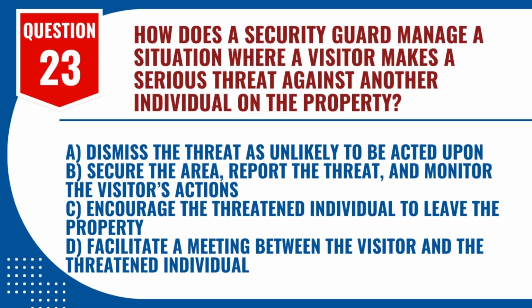Question 23. How does a security guard manage a situation where a visitor makes a serious threat against another individual on the property? A. Dismiss the threat as unlikely to be acted upon. B. Secure the area, report the threat, and monitor the visitor's actions. C. Encourage the threatened individual to leave the property. D. Facilitate a meeting between the visitor and the threatened individual.